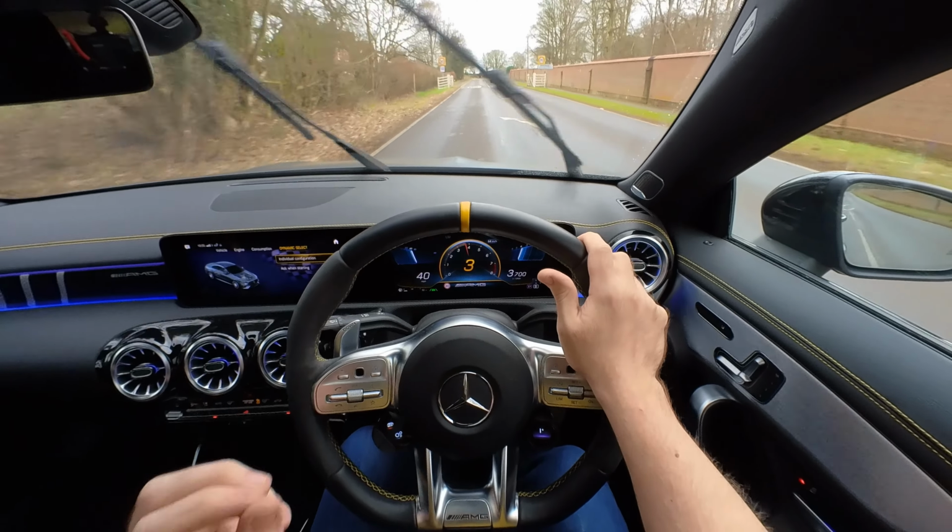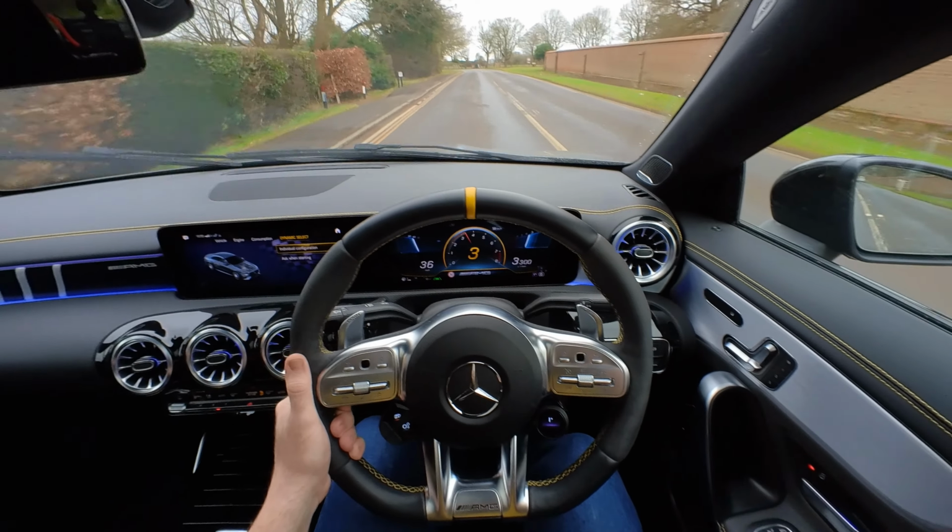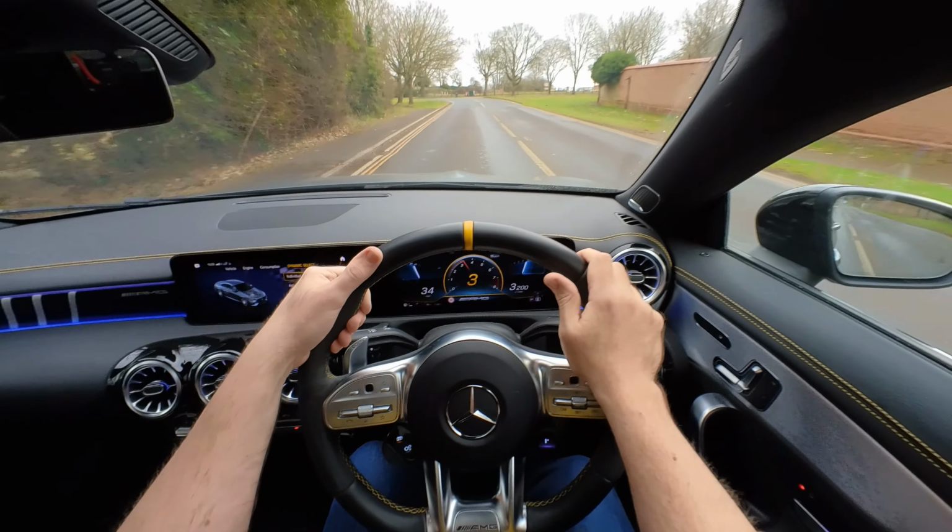One thing I really enjoy too with this exhaust mod is when you slow down and it goes down the gears, it's so aggressive on the downshifts.